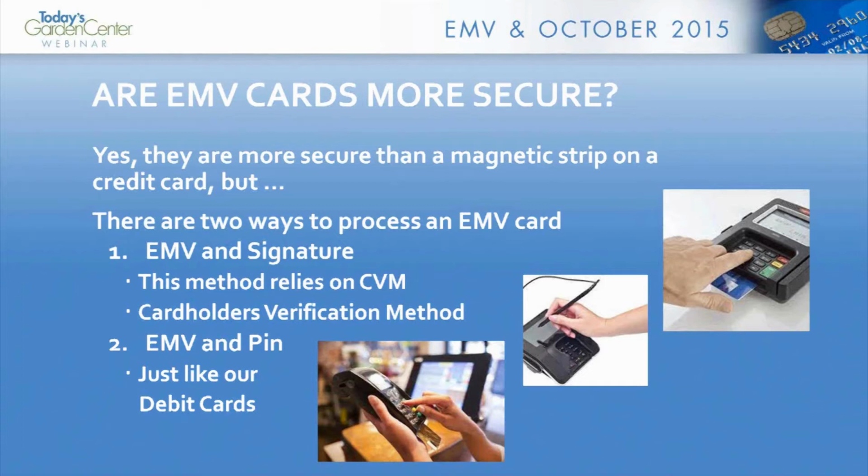Yes, Carol? There is one more question. This is asking for a little bit more clarification. If it's not swiped, how is the EMV card processed? If it's not swiped, as in if somebody is calling in for a card? No, if you're using a card at a garden center and traditionally you swipe a card, how is the EMV different than that? I've gone over it, but if you'll clarify a little bit more.